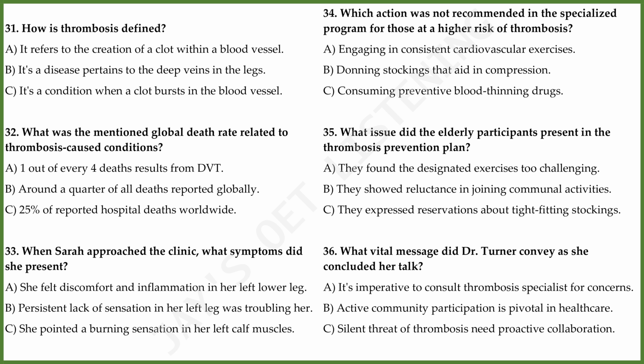Initially, I was met with some resistance. Why fix what isn't broken? Some asked. But soon success stories emerged. For instance, a 60-year-old gentleman who had undergone a hip replacement, usually a high-risk procedure for DVT, followed our preventive program and reported 0 complications.